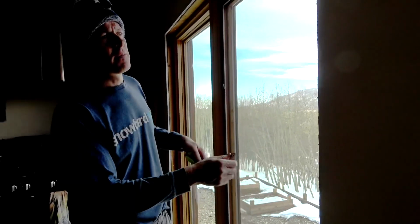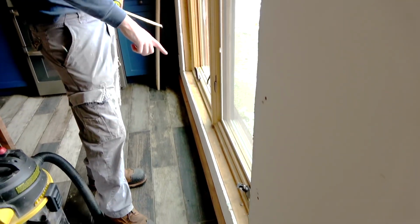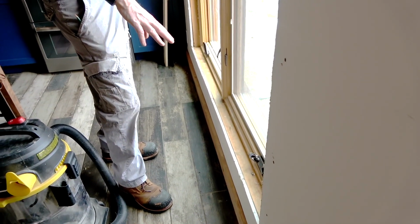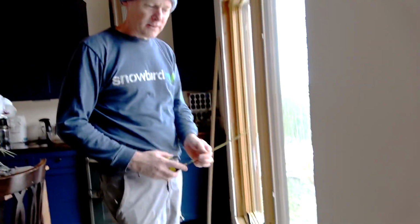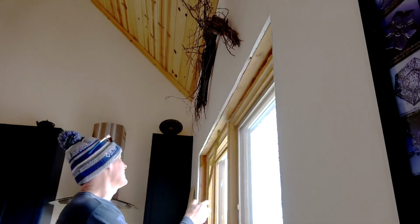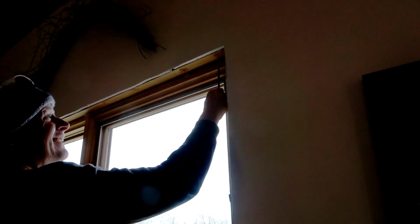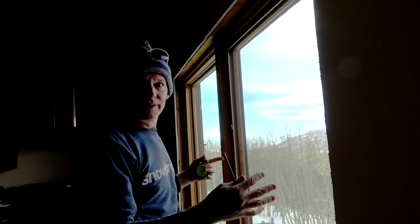And then I'm going to cut the board to fit the sill plate to fit the bottom. And then I'm going to cut the top one to fit in here. And then the two side ones, so that once I get my measurement from the sill plate up to about here, then I can screw the whole box together.